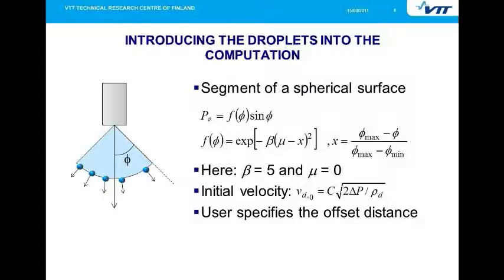The initial velocity of the droplets is specified by the user, but we calculate it from the pipe pressure. And one parameter here is the offset from the nozzle to this surface where we introduce the droplets into the computation. That's something that the user has to specify. And unfortunately, in some of these calculations, it turns out to be quite important to the results. So if you are used to doing sprinkler computations, maybe it didn't matter so much, but now it may actually be an important parameter to look at.